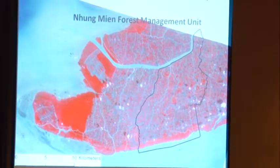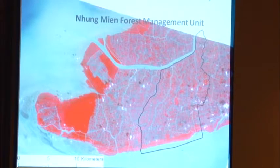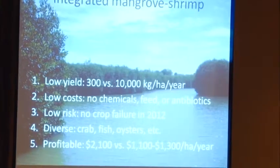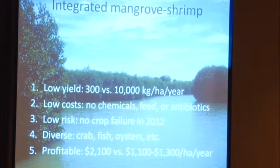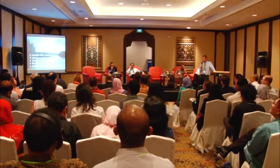Our project intervenes in the Nungyin Forest Management Unit. It's outlined in black. It's about 12,500 hectares, with about 2,500 shrimp farms. This is what it looks like on the ground, and in Indonesia they call it silvofisheries. Integrated mangrove shrimp is the term in Vietnam, but perhaps the most accurate term is mangrove polyculture, because it's not just the shrimp. It's the fish, mostly sea bass, the crabs, mud crabs, oysters, as well as the shrimp, three kinds of shrimp, but I'm just going to talk mostly about black tiger.